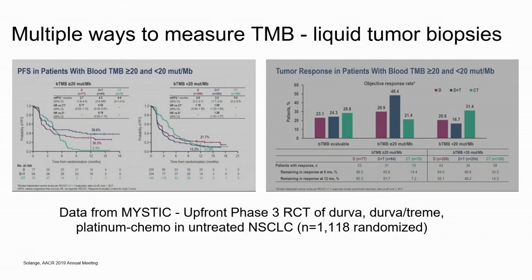And what's interesting is that in this study, you can see a biomarker analysis using blood-based TMB. So this is actually establishing TMB using a liquid tumor biopsy. This is not a tumor-based test. And this was actually a test developed by Guardant. It's not the Guardant 360 panel that you order clinically now. It's what they call Guardant Omni.